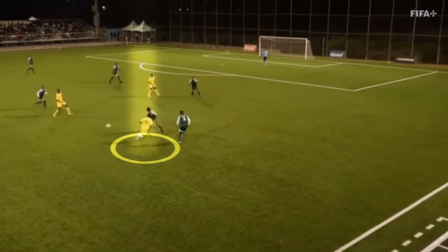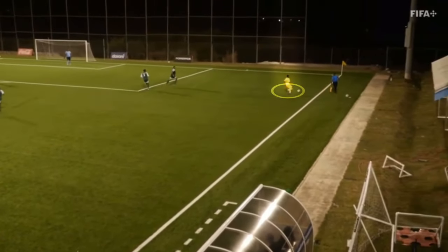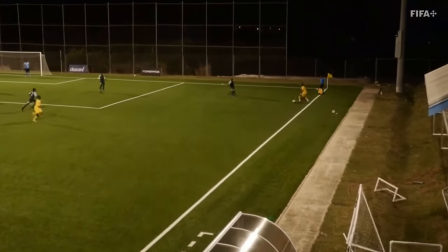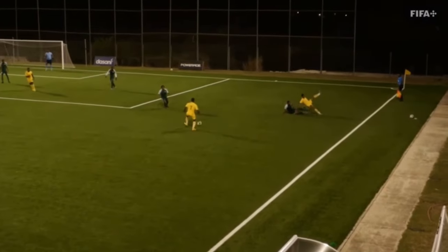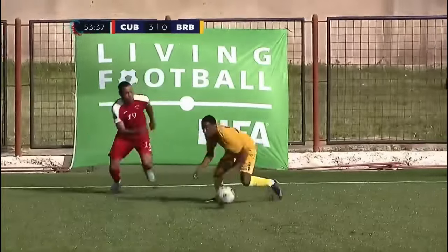Gittens, the birthday boy, moves away from his man. Clever little 1-2. Gittens, can he keep it alive? Yes, he can. It's Gittens versus Hill. A bit above there. Class, Hill.